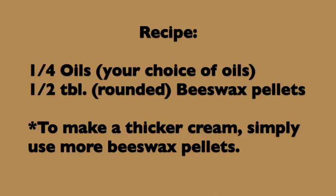Now, to make a thicker cream, simply use more beeswax pellets. And if you want to make a thinner cream, obviously use less beeswax pellets. You can play around with the beeswax to get the type of consistency that you would like.